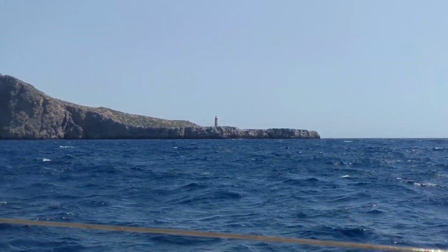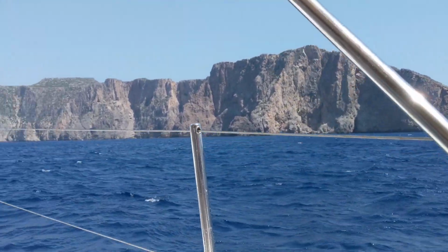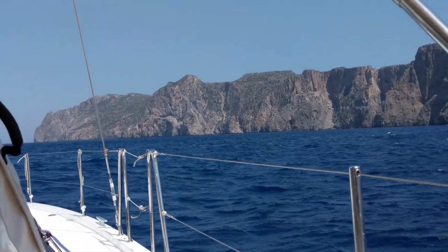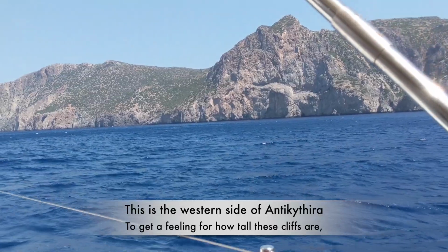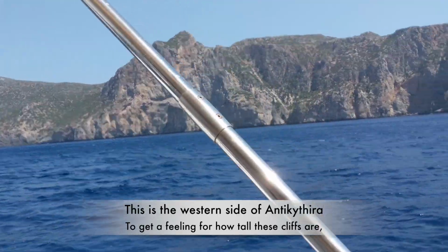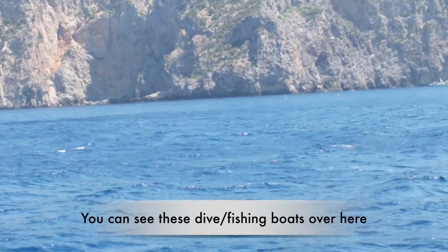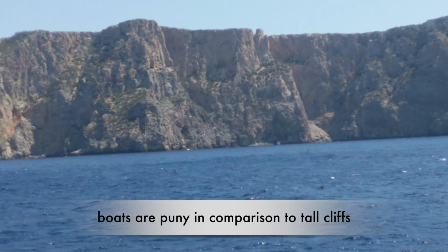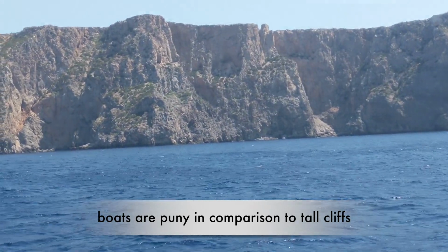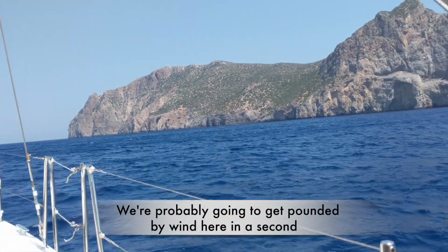We were happy to get into the lee of Antikythera, the small island south of Kythira, for a few minutes of calm waters and less intense winds. So this is sort of the western side of it. Dive boats or maybe fishing boats over here. And then they're just puny in comparison to the tall cliffs. And then we're probably going to get pounded by wind here in a second.